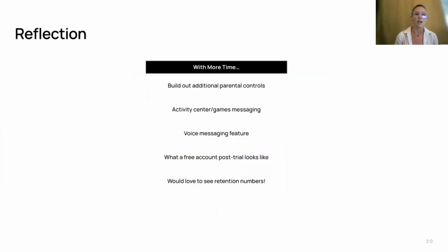And so throughout this whole process, I would have loved to have more time, of course, but you know, that's just how it goes. But if I did have more time, I would love to build out additional parental controls and play around and test to see how the flow and usability of those features go. There were numerous kid messaging apps that had activity and gaming centers in them. So I think it would be fun to design something like that and play around with that type of feature and see what kind of retention numbers come up after that.